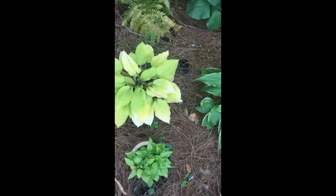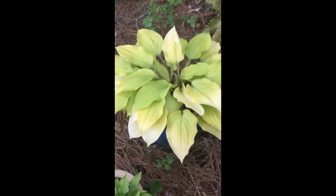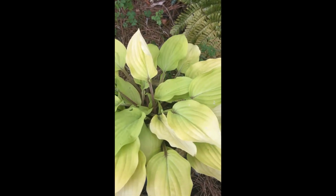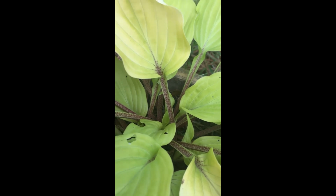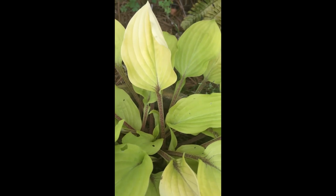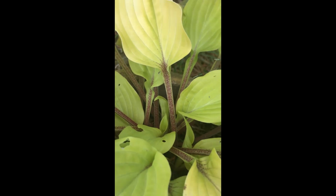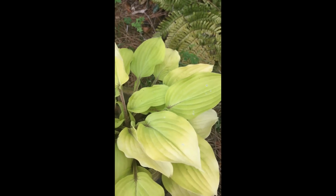Now, this has been always a favorite. This one is very blonde and gold. This is Fire Island. The petiole, which is kind of like their stem here, is red. And that's another huge sought after quality with hostas now, getting the red stems that go along with the foliage. Most of the time they're green, but breeding now, the red stem is a hot commodity. And it's a great contrast, again, to that gold foliage.